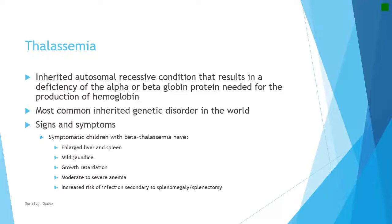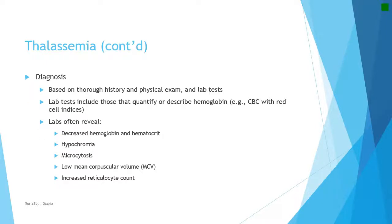The signs and symptoms are: symptomatic children with beta thalassemia have enlarged liver and spleen, mild jaundice, growth retardation, moderate to severe anemia, and increased risk of infection secondary to splenomegaly or splenectomy. The diagnosis is based on history and physical examination and lab tests. The lab tests include those that quantify or describe hemoglobin, for example a CBC with red cell indices. The lab often reveals decreased hemoglobin and hematocrit.